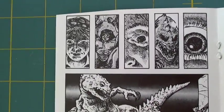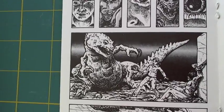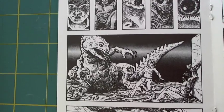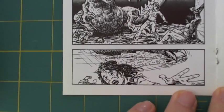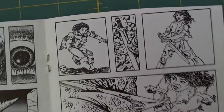Page 2, top panels. Now Peter Laird, even then in '83, was a very, very capable artist, in my opinion. I really like his style even then.